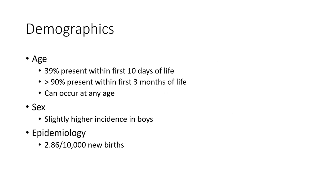Demographics: 39% present within the first 10 days of life. More than 90% present within the first 3 months of life, but it can occur at any age. Sex: slightly higher incidence in boys. Epidemiology: 2.86 per 10,000 newborns.